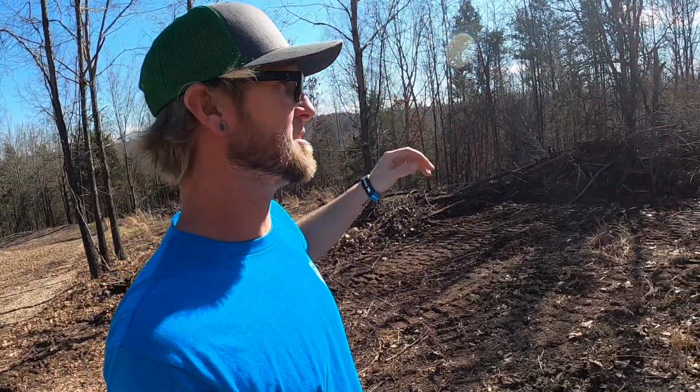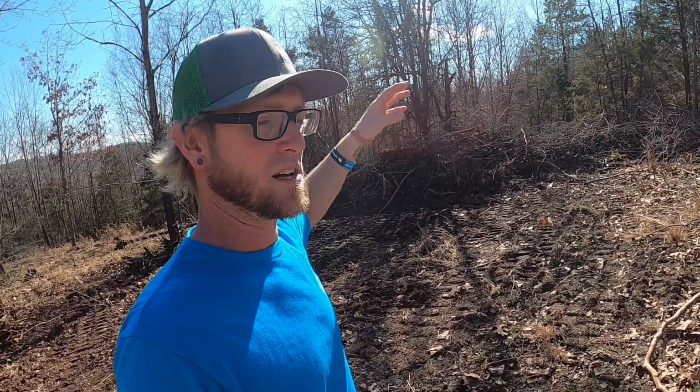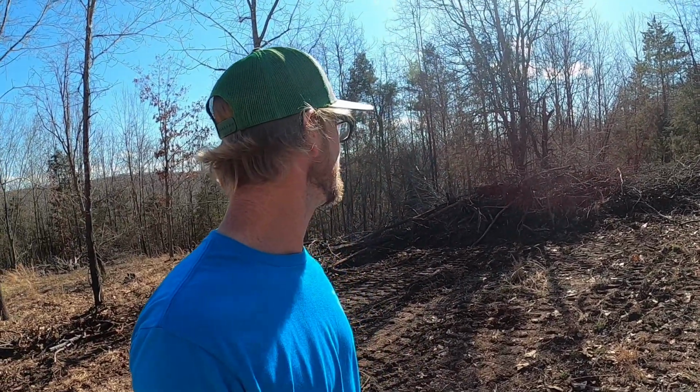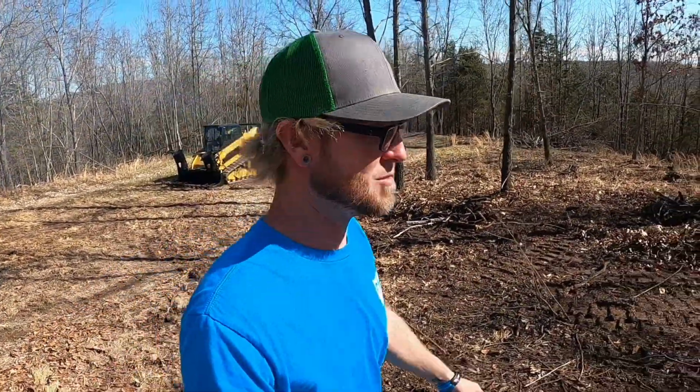I'm gonna push all that into a pile. And before I get there, I pick it up and I shake it. And it shakes all the stuff out that I don't want. All the dirt and the wet stuff, the organics that can stay on the ground that I don't really care about. But yeah, I'm absolutely loving having a grapple. That's the way to go.